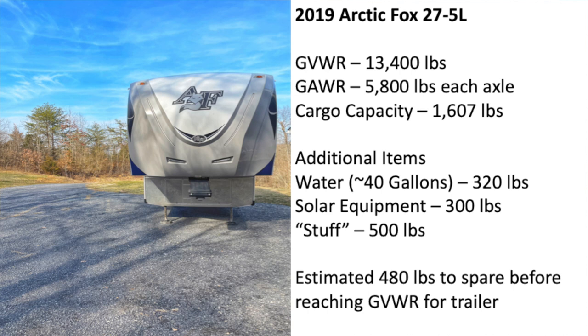One sticker had the cargo carrying capacity of the trailer listed as not to exceed 1,607 pounds. The other sticker had the GVWR of 13,400 pounds and an axle rating of 5,800 pounds for each axle. Remember, the curb weight is without extra stuff like water and add-ons.